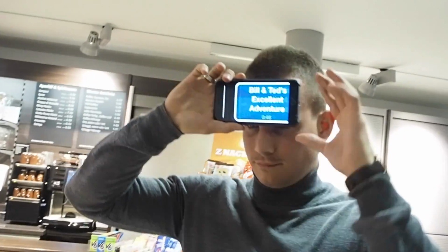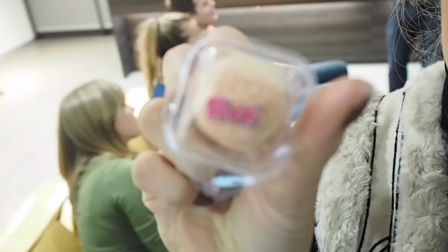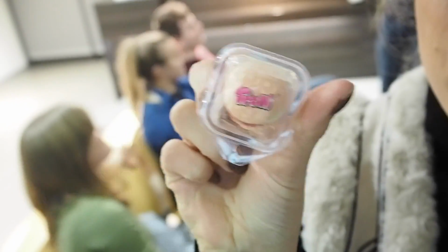Also, has anybody ever tried these trolley burgers? These are literally my favourite thing in the whole world, and I would probably come to Switzerland just to get trolley burgers because they taste amazing.